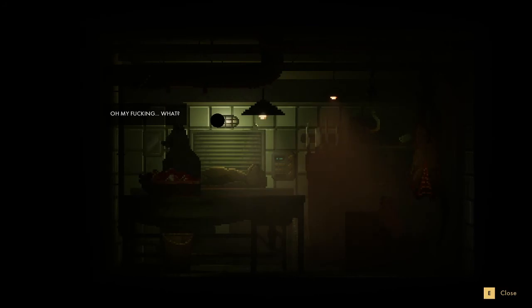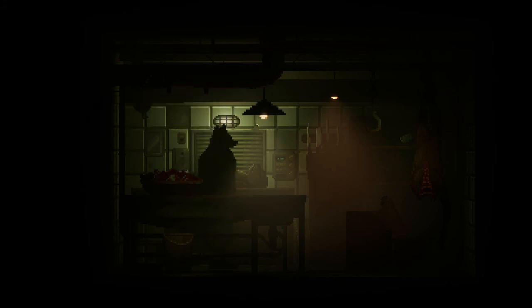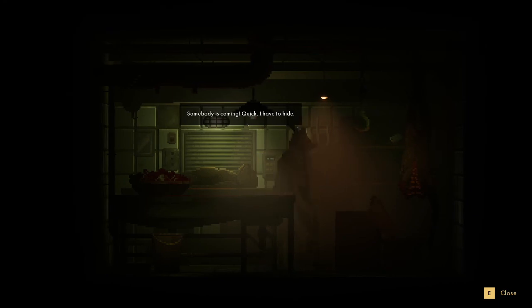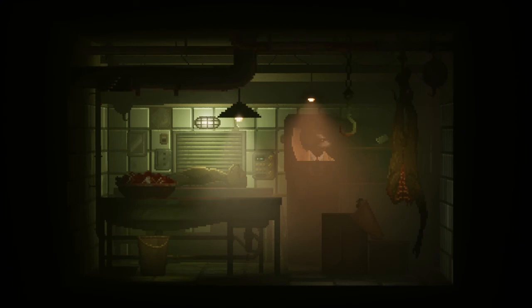Wow, it's really dark in here. Anything going on? Nope, nothing. Oh, and we're to a door. Let's get... Oh. That's a dead body. Green's dead. Oh boy, what have I gotten myself into? Oh, someone's hiding. Hide quick. Oh, okay. Well, that little hiding icon there.